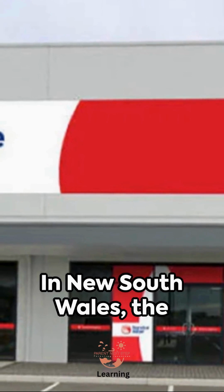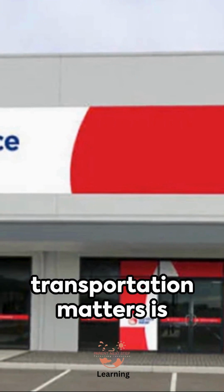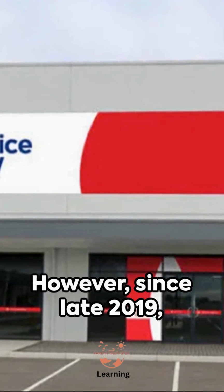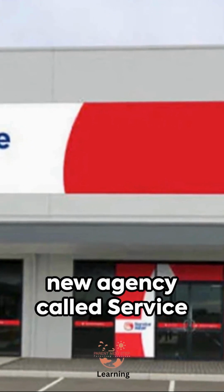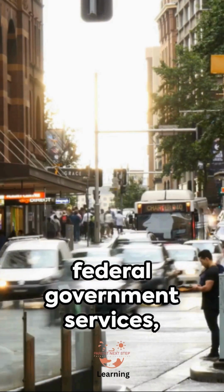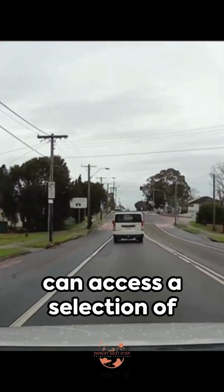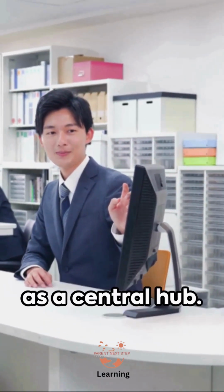In New South Wales, the government agency responsible for providing a driver's license and supervising road transportation matters is the Roads and Maritime Services, RMS. However, since late 2019, the RMS has actually been incorporated into a new agency called Service NSW, which manages various government services, including driver licensing, vehicle registration, and road safety efforts. Individuals and businesses can access a selection of government services with Service NSW, which operates as a central hub.